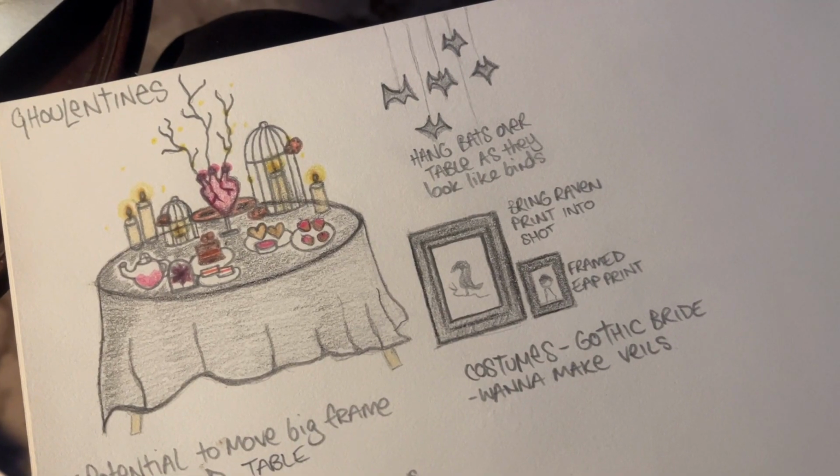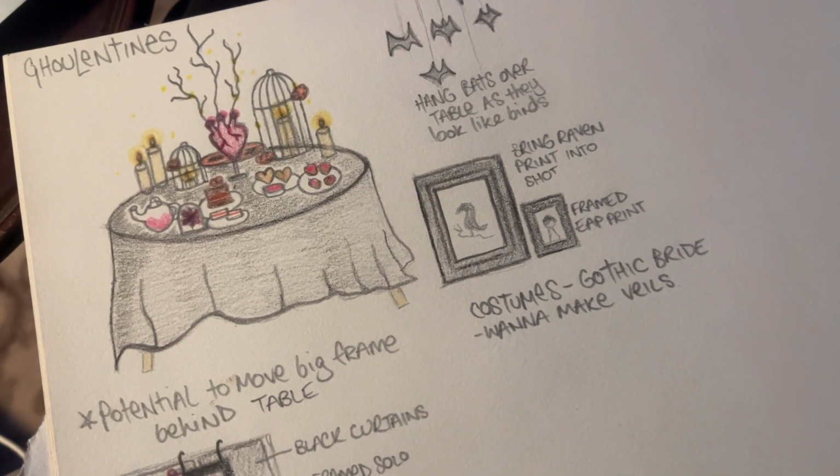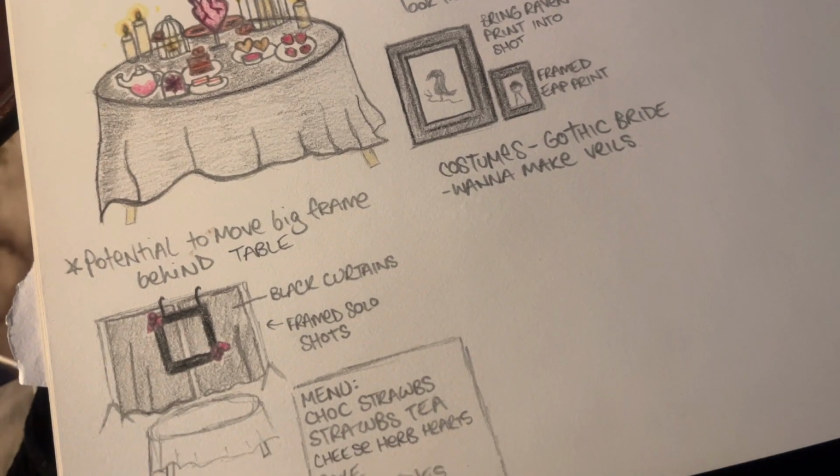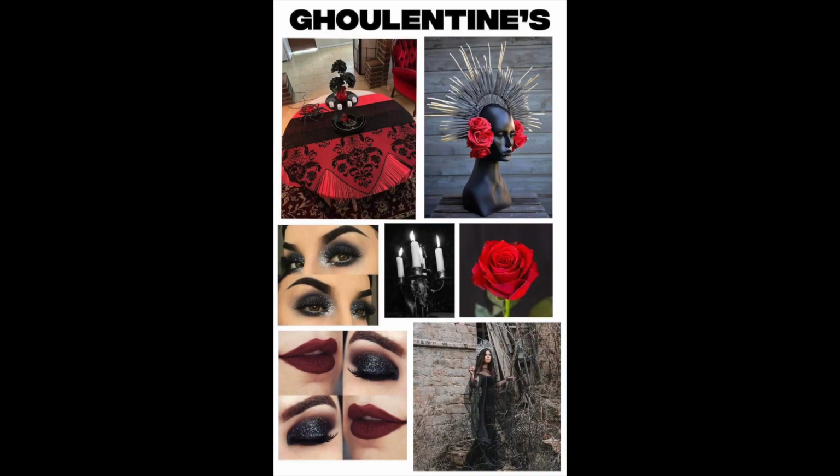So once I have my theme and colors, I then draw up a basic tablescape so I have a visual reference to send the cast. And I also put together mood boards in this awesome mood board app I have.